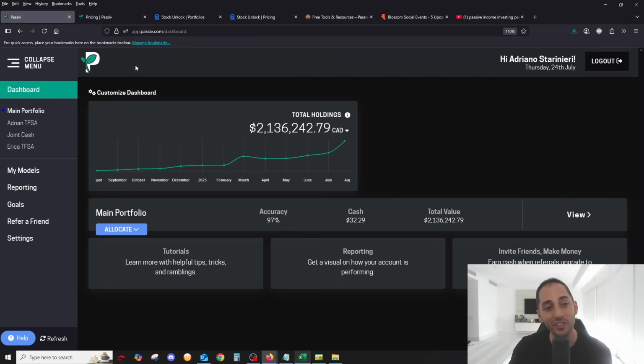Another thing you'll notice on the left-hand side, the LIRA is gone. I just have the main portfolio. And by the way, in case you're newer to the channel, the main portfolio is really a combination of my TFSA, my wife's TFSA, Erica's TFSA, and our joint non-registered cash account. So this is the combination. I used to have a small LIRA, but not anymore.